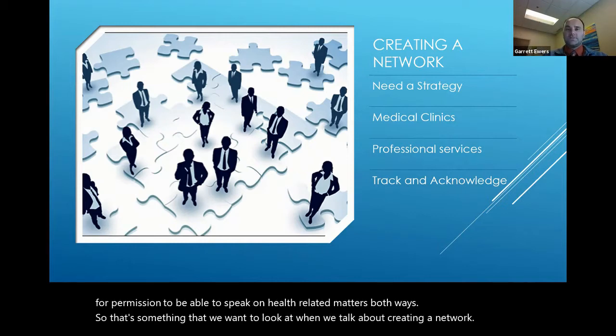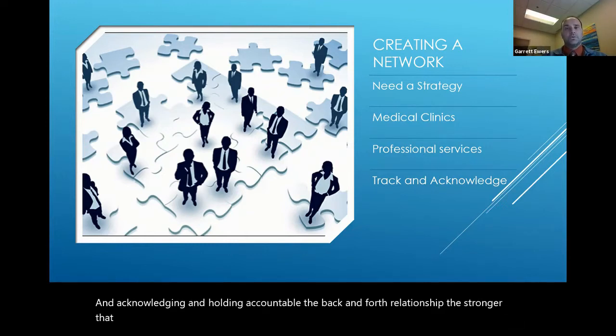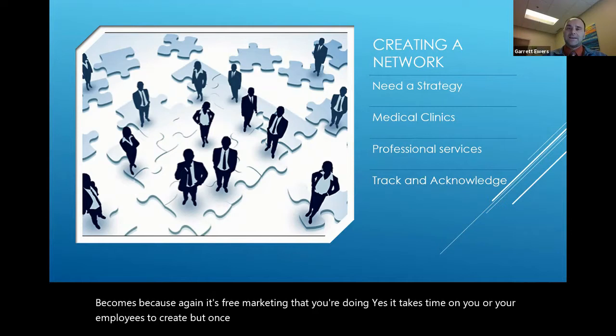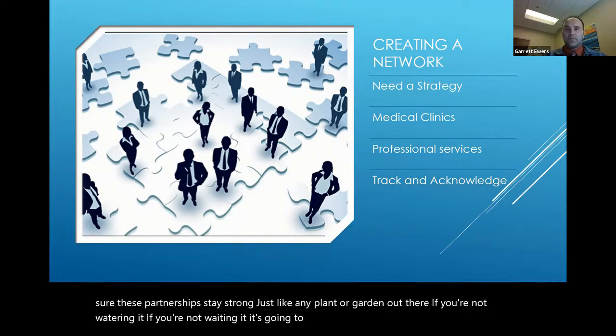The more you focus on this, and the more that you put time into tracking and acknowledging and holding accountable the back and forth relationship, the stronger that becomes and the more stable your business becomes, because again, it's free marketing that you're doing. Yes, it takes time on you or your employees to create that, but once it's created, then it just has to be maintained. And that maintenance is something that so many clinics end up forgetting about. We need to make sure these partnerships stay strong. Just like any plant or garden out there, if you're not watering it, if you're not weeding it, it's going to get overtaken and just fade away.